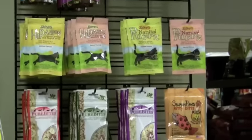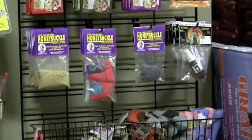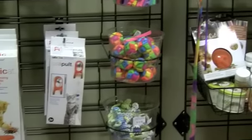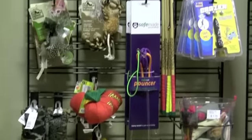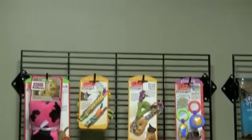the Copperfield Tailblazers to discuss cat treats and toys. Tailblazers has a wide variety of healthy and all-natural cat treats and lots of fun and exciting cat toys. The Copperfield Tailblazers has two resident Bengal cats that are going to be our testers for today.